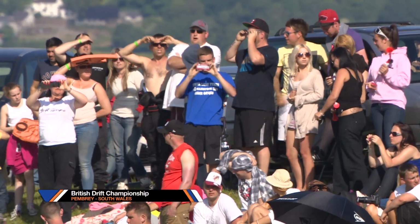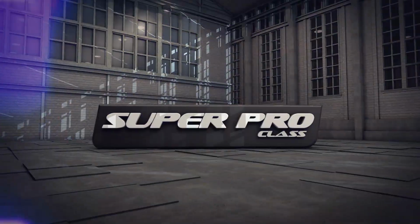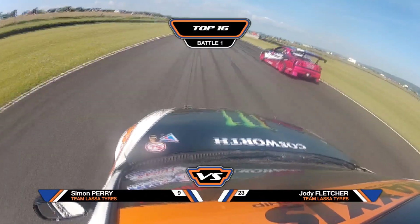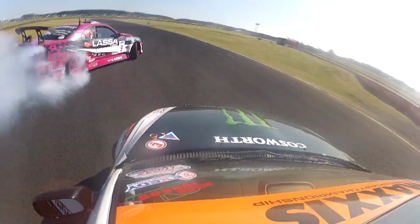Welcome back to the Maxxis British Drift Championship here at Pembrey, where our attention moves through to the Super Pro class. So our first battle in the Super Pro class is Simon Perry in the Team Lassa R33 going up against fellow teammate Jody Fletcher in the borrowed Team Japspeed Lexus IS200.